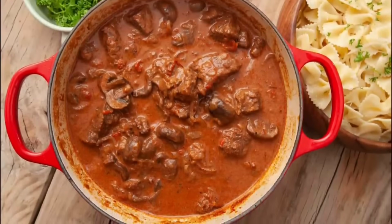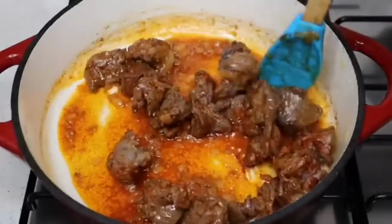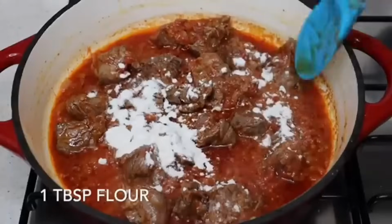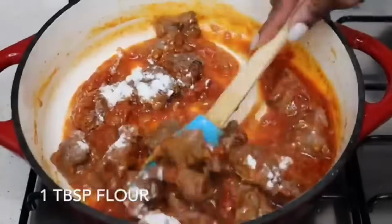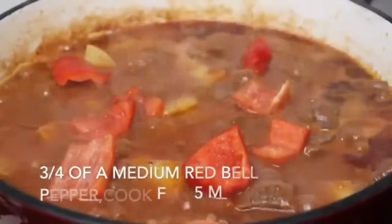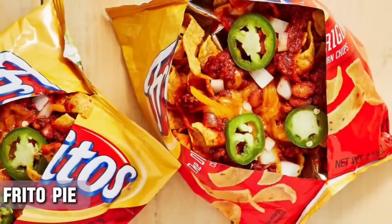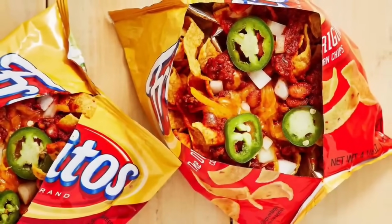This version of goulash became a go-to for families looking for a filling, flavorful meal that could easily be adapted to different tastes or whatever ingredients were on hand, ensuring that this humble, robust dish was a frequent sight in many households. Frito pie is a quintessential comfort food from the Southwest, where chili, cheese, and Fritos come together in a crunchy, creamy, spicy mix that's utterly irresistible.